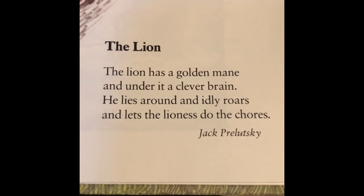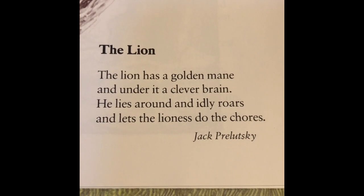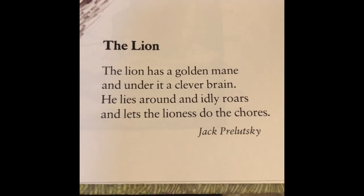He lies around and idly roars, and lets the lioness do the chores. That was The Lion by Jack Prelutsky.